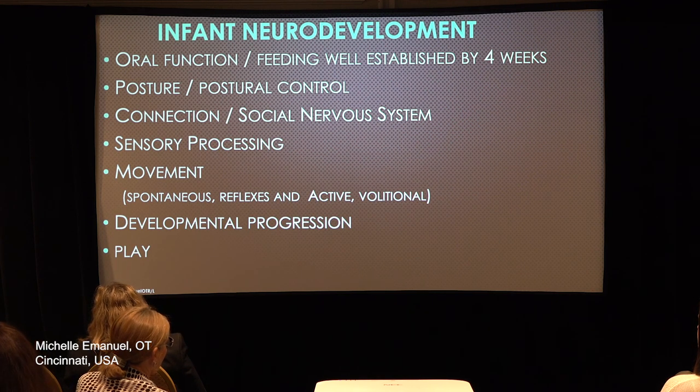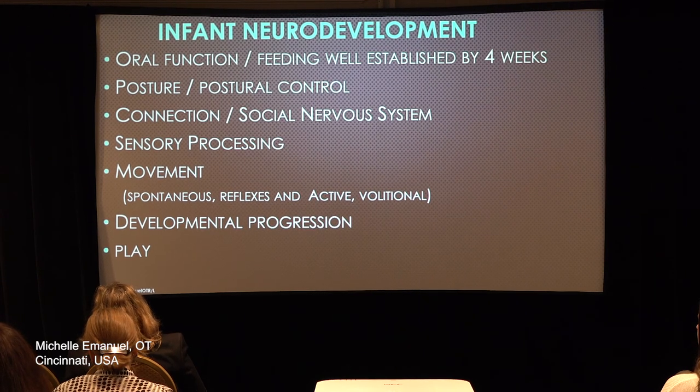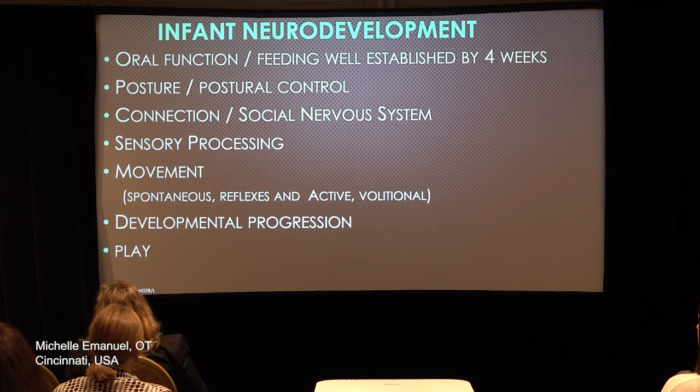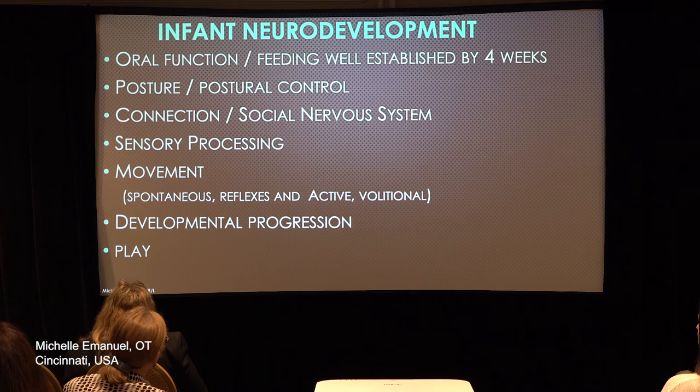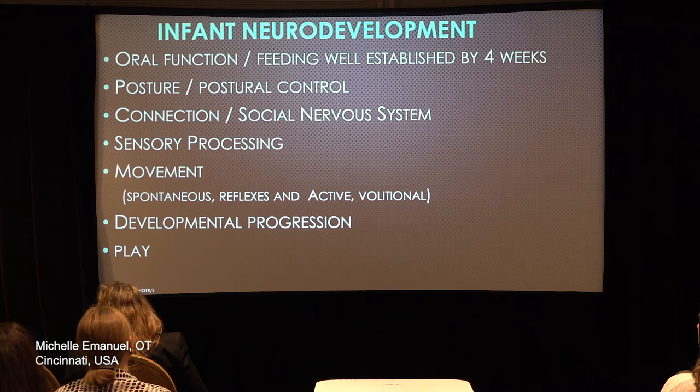8 weeks. It's pretty early. And forming connections, also going through sensory processing, which also includes reflexes. The way we use reflexes and the way reflexes are also integrated, but how we take in all of the senses and integrate them and use them for purposeful movement or not. And this movement part, where babies have spontaneous movements, they have reflexes, and they also have active volitional movements. So yes, babies have active volitional movements.